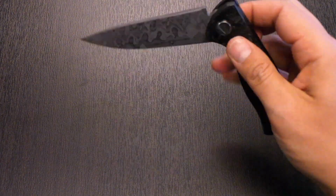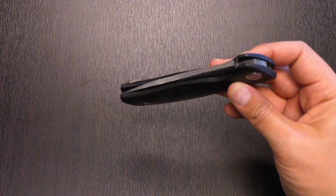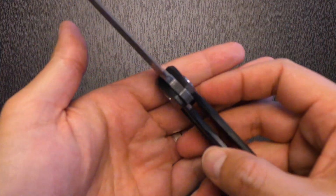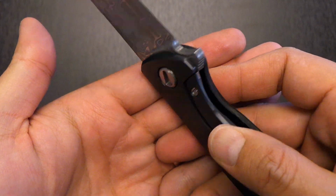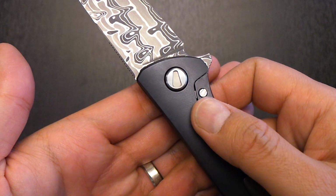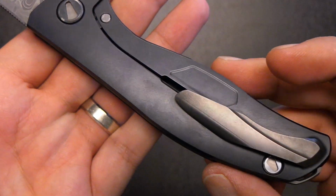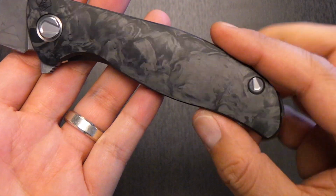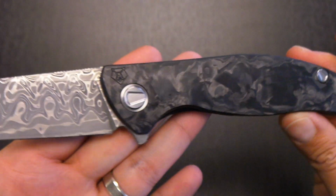Amazing. They do not free fall. I can hold it there all day, just one kick, and it goes down. Perfectly done. Sergey puts a steel lock bar insert. Lockup is extremely early, and that also acts as an overtravel stop. You can see the tab kind of radiating out. Even the hardware on the lock bar has that duckbill, and there's one right there, and there it is right there. So it is a custom knife.